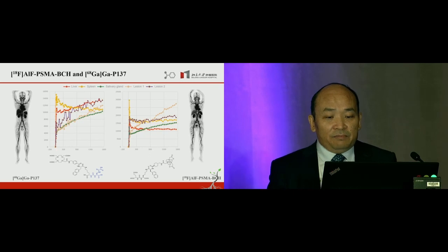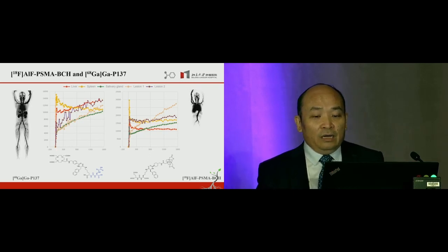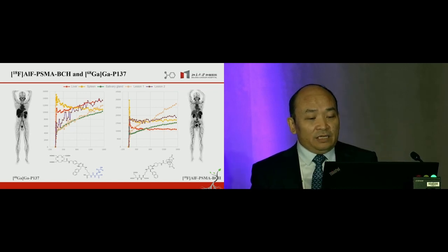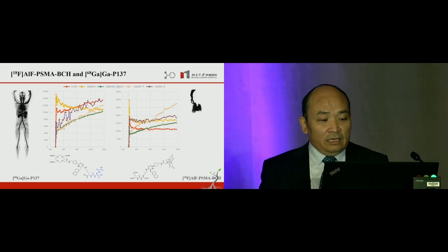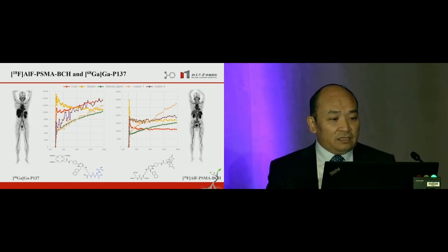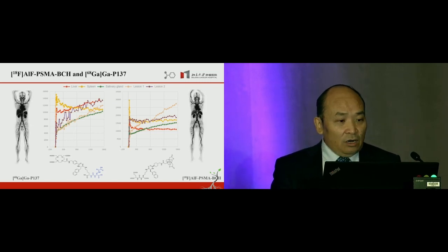At the same time, we developed PSMA PET tracers, PSMA-BCH and P13.7, for clinical trial. They have different structures, and P13.7 has different kinetic patterns in organs.